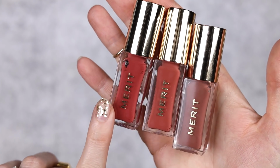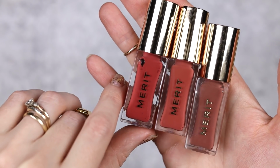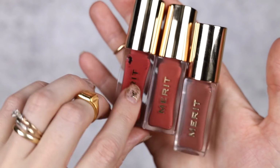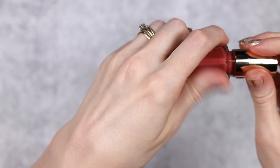The colors look a bit rich here in the bottles, but I'll swatch them out for you and you'll see that they're actually so easy to wear. They add something really lovely, but again, without overwhelming. And again, while still being nourishing.